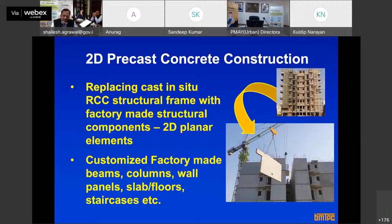All these elements are cast in a casting yard or in the factory, then transported to the site and then assembled at the site through dry and wet jointing. This particular technology is being used in Lighthouse Project Chennai, and we'll be taking you to that site also to explain the various nuances of this 2D precast construction.